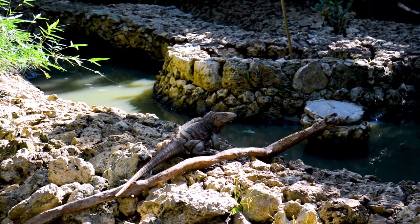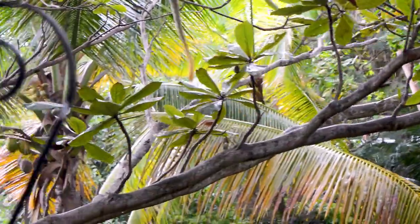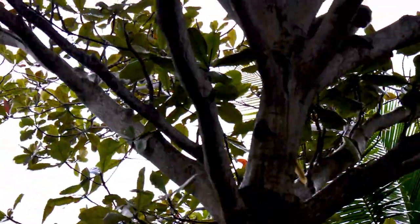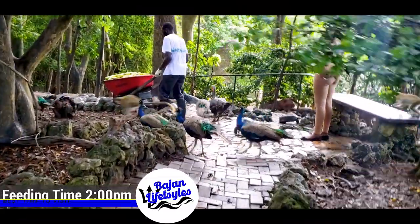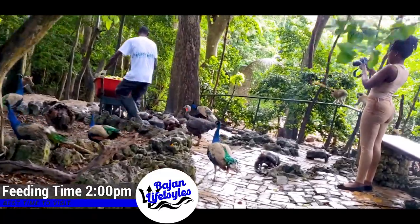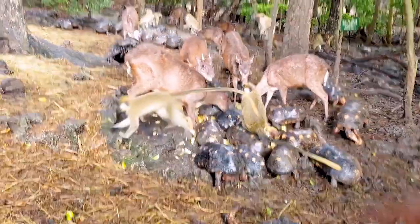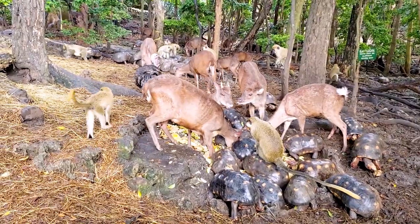Plenty. Oh. Yeah. Look. The monkeys know the feeding area, they know the feeding time. Yeah?